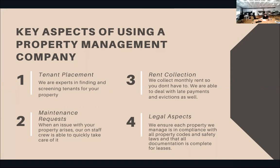Maintenance requests: instead of a tenant calling the homeowner and saying, hey, come fix our light bulb or our leaky toilet, those property owners can rest easy knowing that we have an on-staff crew that's able to quickly take care of the issues. All of our maintenance requests are done via Appfolio, and so we have a written record of all of that as well, which is super handy to be able to look back on.